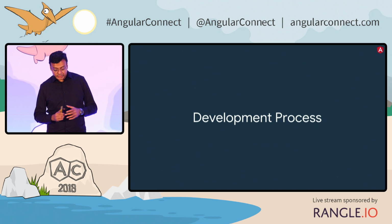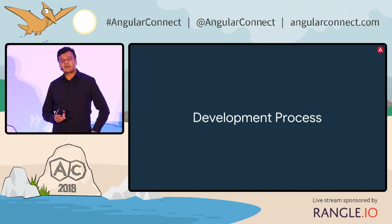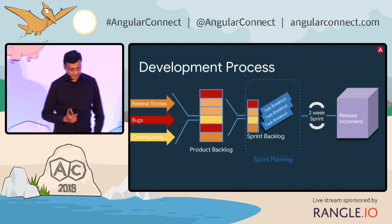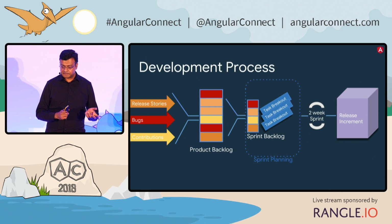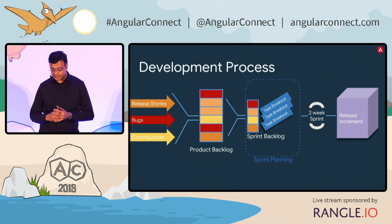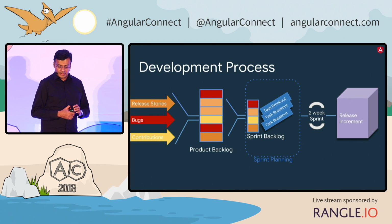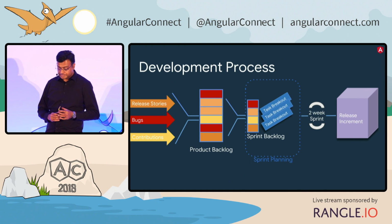OK, so we've looked at how issues and PRs get triaged and make it to a prioritized backlog. What happens after this? So the product backlog is comprised of the bug backlog that we talked about. It's also comprised of the pull request backlog that we talked about, which gets prioritized. We looked at that. And then we have release-level features, technical debt, what have you. So all of these things get into a product backlog. They get rationalized. They get groomed on a weekly basis.